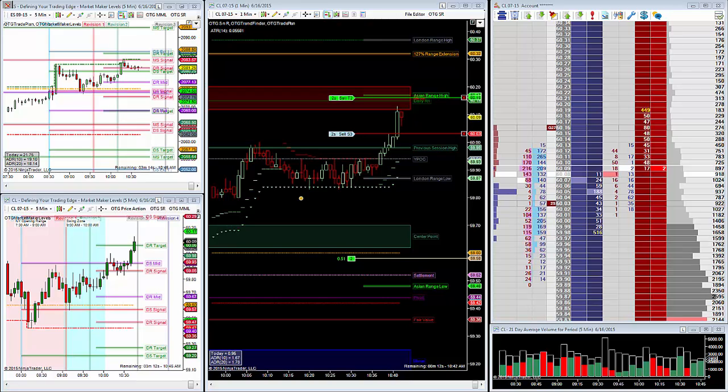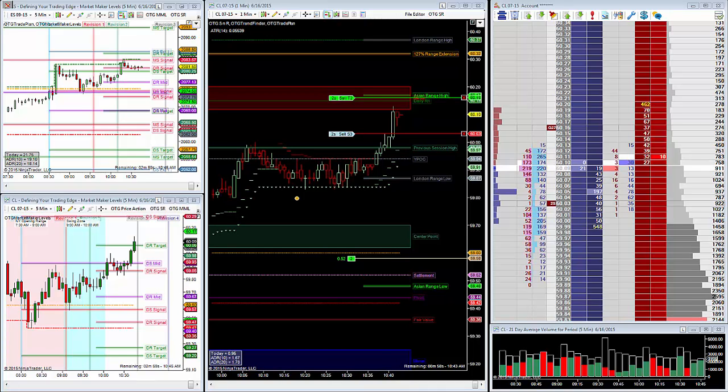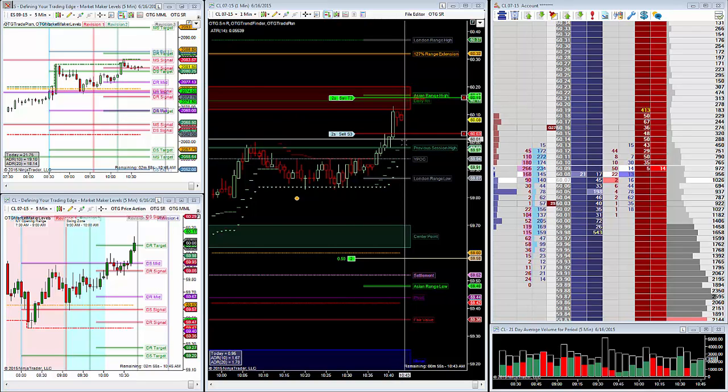215 limit orders long down here at 89 at 05. 189 limit orders long at 05. Stop, trail stop is 03. Target 16. Target 16. There's 10, 11. We need to push through that 11, 12.